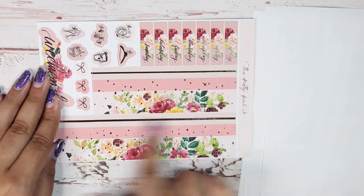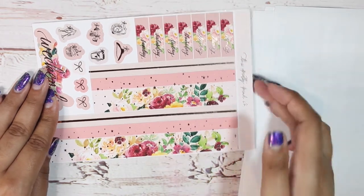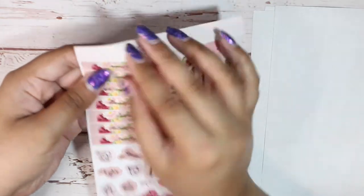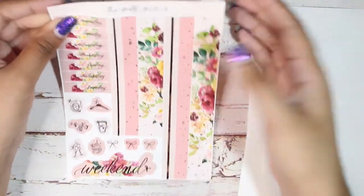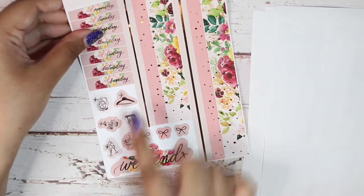So I might just omit both of these and put a 15 millimeter on top of it, and then just use the flowers as is. We shall see. And then these are super skinny date covers, but they're still very, very cute. So this will definitely give you enough room to do deco and date covers, even though this kit doesn't come with deco. And then you have these super cute, very luxurious looking icons.